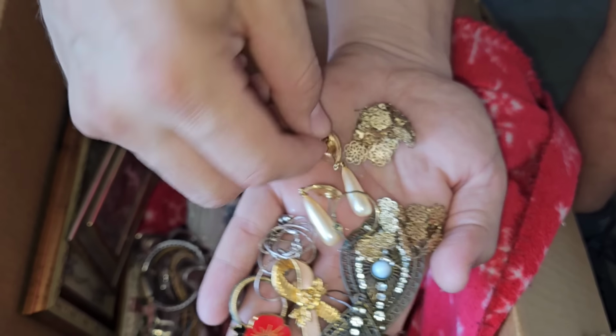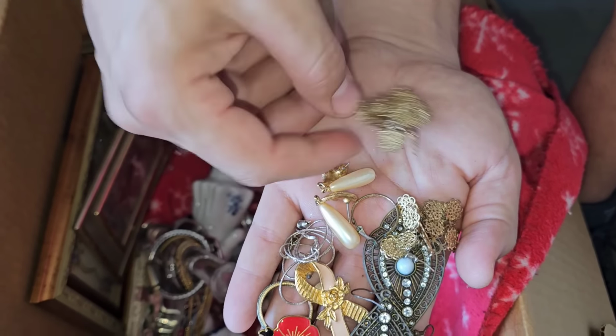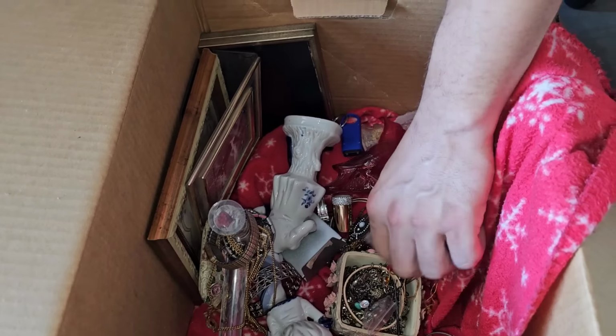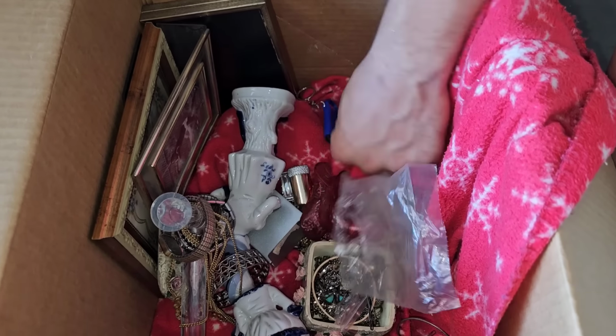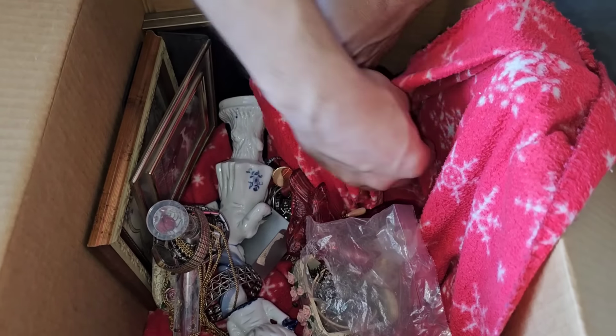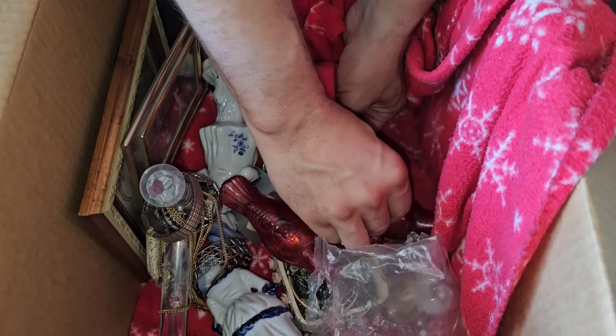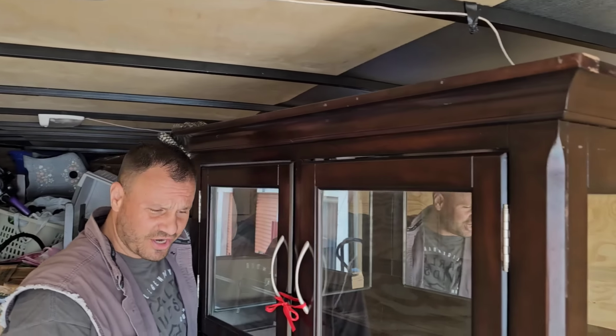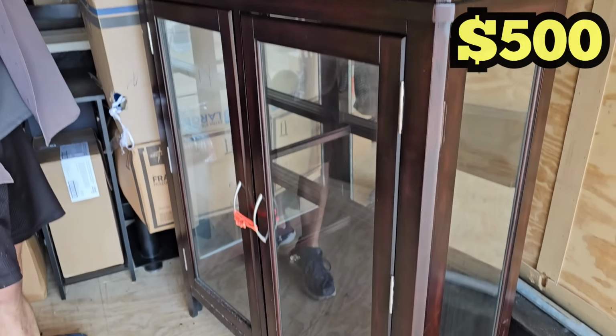She can't go swimming. She can't go in a hot tub. Wow. Okay, there's more. Should I keep digging? If you want. I think there's more hidden under here. George wants to hold on to this curio as well. We found the glass already.